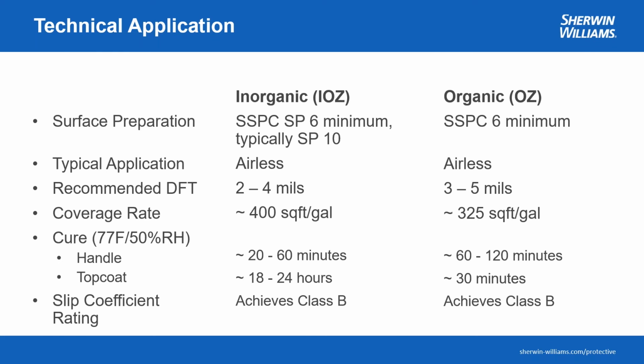As I said, there are very few differences. You're looking at very similar surface preparation, or the same surface preparation. The recommended DFTs on an industry basis, your inorganic zincs are typically 2 to 4 mils versus organic zinc of typically 3 to 5 mils. Your coverage rates aren't substantially different. Dry to handle times are a little bit different.